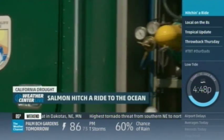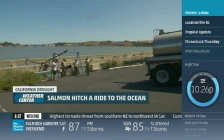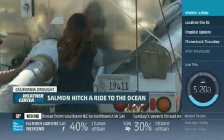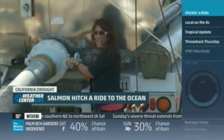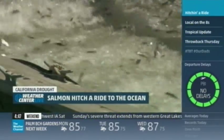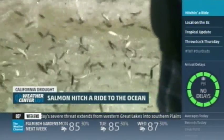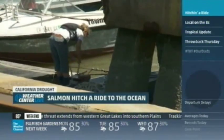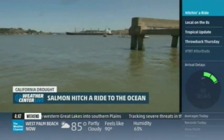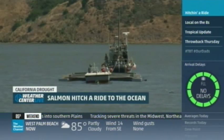The salmon hitch a ride for the distance they would normally swim. Nearly 4 hours later, they arrive at San Pablo Bay, about 30 miles from San Francisco. It's release time, and I'm allowed to get in on the action. With the simple pull of a lever, it's a super cool silvery dance of freedom. It actually brings to mind the saying, plenty of fish in the sea. Once they're all safely in the pen, they're pulled out to the ocean for their final release, hopefully overcoming at least one of the negative effects of California's drought.